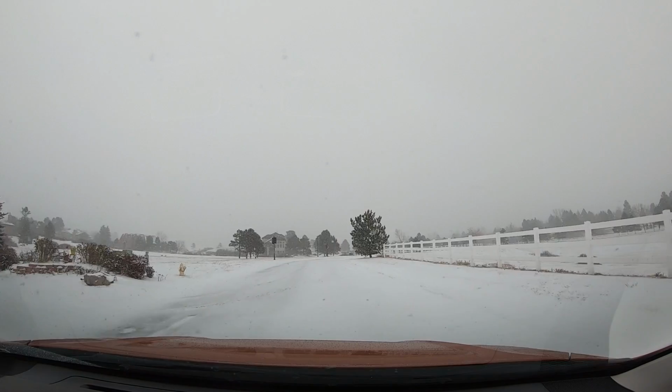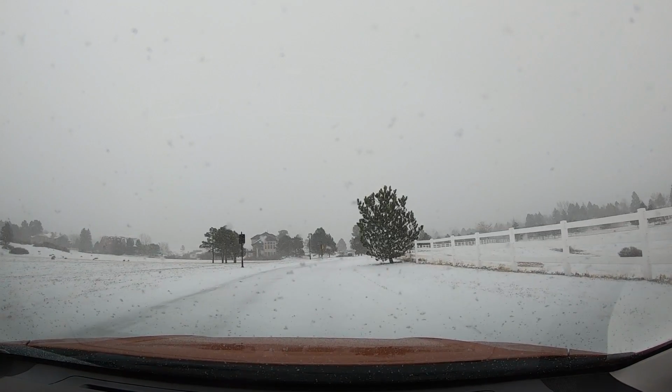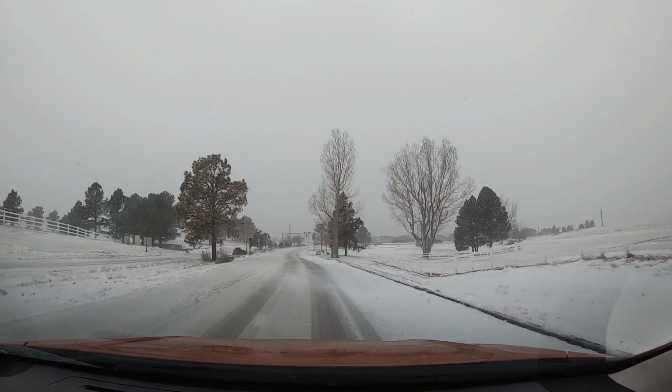And I love having these tires. I mean, again, here's a bunch of snow, totally froze underneath. The ABS is kicking in, but it stopped really well. And just kind of a point of reference too.